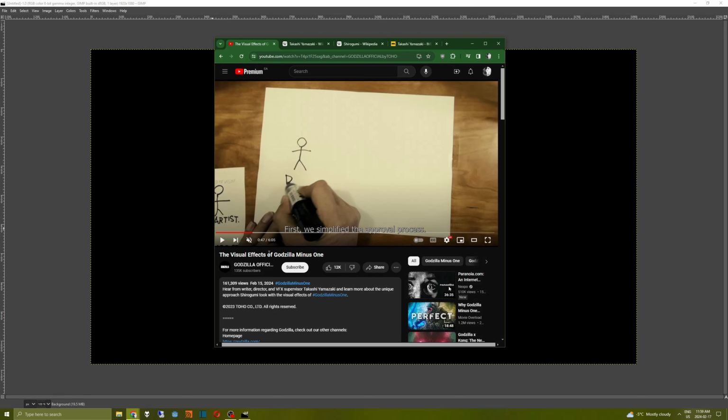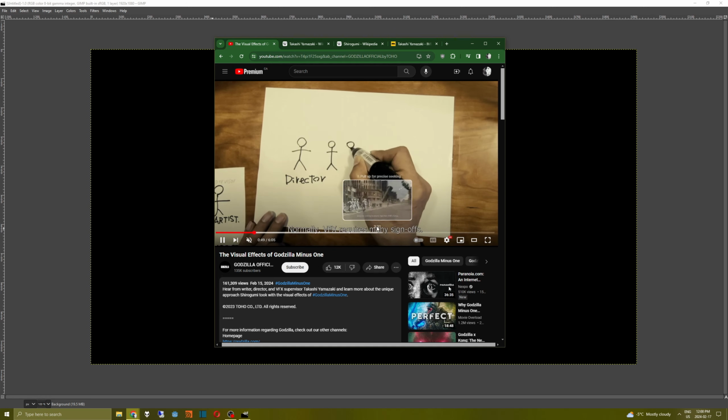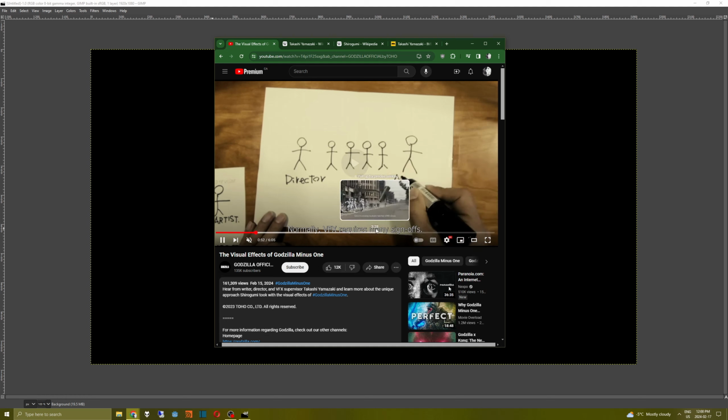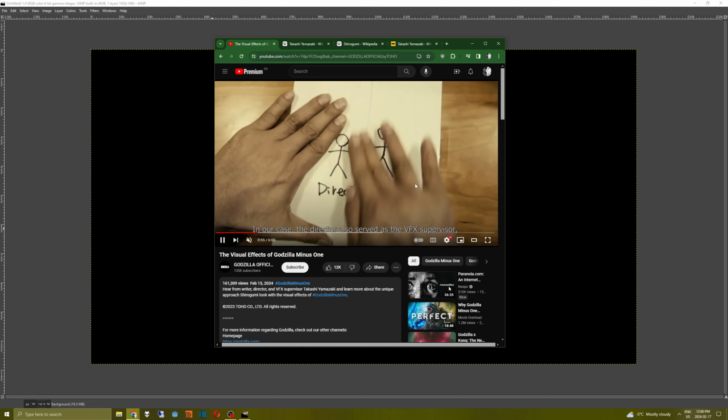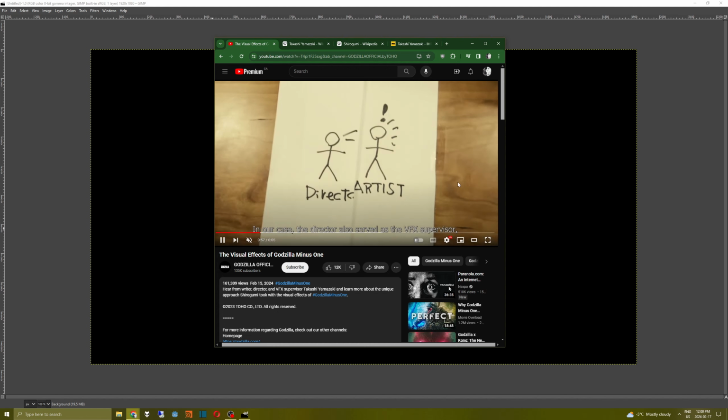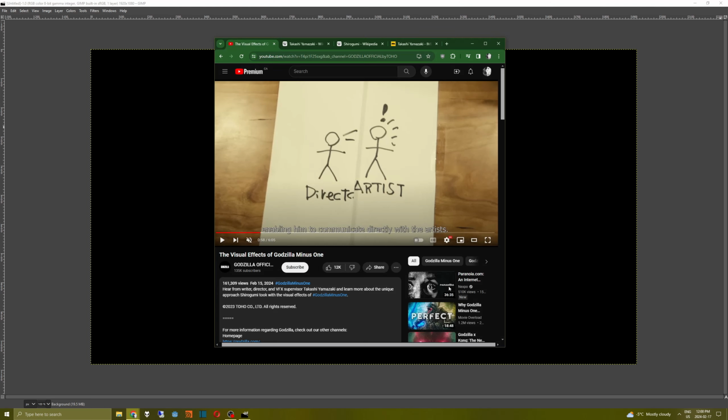Watching the behind the scenes here, they're saying we simplify the approval process, and normally VFX require many sign-offs, and they're saying how they then simplify the structure so that the director is working directly with the artist. And it also happens that the director here, Takashi Yamazaki, is also the VFX supervisor at the same time. And the studio here is called Shirogumi, and has been around since 1974. So let's talk about the Godzilla Minus One structure.